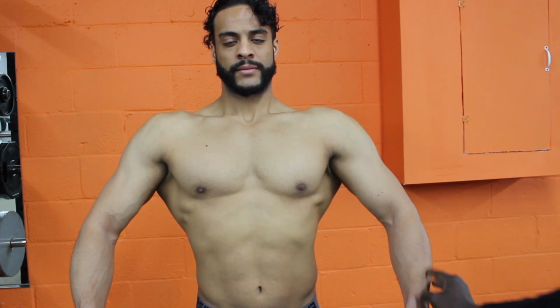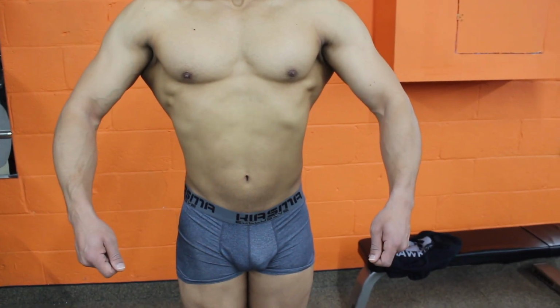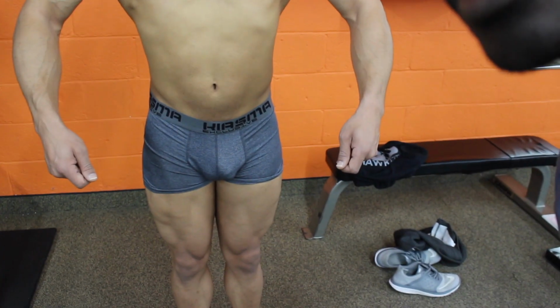The right side again is more pumped right now. This looks a little leaner. Okay, I'm gonna go lower. The right side looks more pumped right now. This looks a little leaner. Let's go to the legs now.